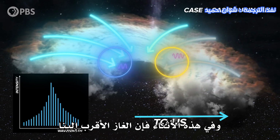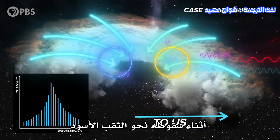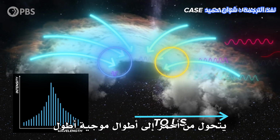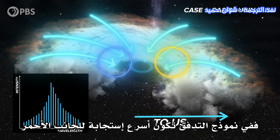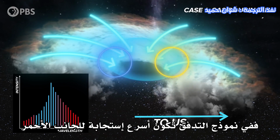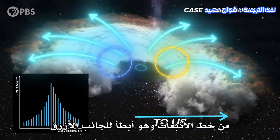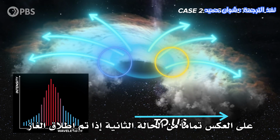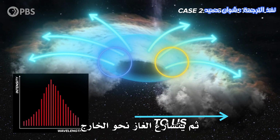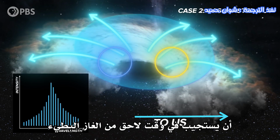Meanwhile, the gas closer to us is actually moving away from us as it falls towards the black hole. It's red shifted to longer wavelengths and it responds before the blue shifted light. So in the inflow model, the quickest response is for the red side of the emission line, the slowest for the blue side. It's exactly the opposite for case 2. If gas is being blasted out, then the gas accelerates outwards, so we expect the faster moving gas to respond later than the slow gas.